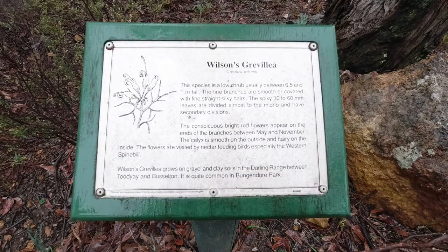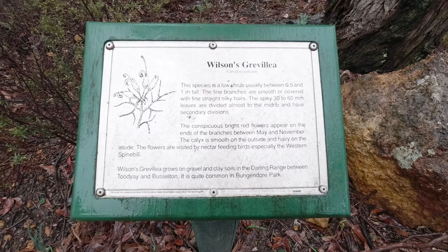Next placard is the Wilson's Grevillea, Grevillea wilsonii, and it says this species is a low shrub, usually between 0.5 and 1 metre tall. The fine branches are smooth or covered with fine straight silky hairs. The spiky 30 to 60 millimetre leaves are divided almost to the mid rib and have secondary divisions. The conspicuous bright red flowers appear on the ends of the branches between May and November. The calyx is smooth on the outside and hairy on the inside. The flowers are visited by nectar-feeding birds, especially the western spinebill. Wilson's Grevillea grows on gravel and clay soil in the Darling Range between Toodyay and Busselton. It is quite common in the Bungendore Park.